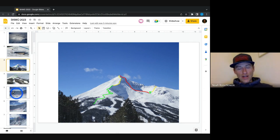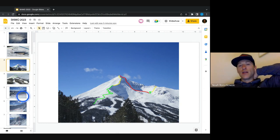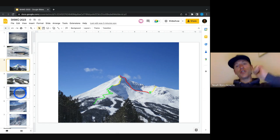So you'll make your way down the big couloir, and what you're aiming for, you're going to see the tram base, but you're heading looker's left of the tram base, and you will be ascending one of the chutes along the A to Z Headwaters Ridge.